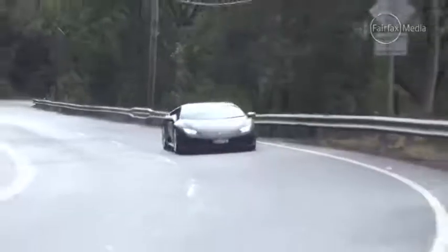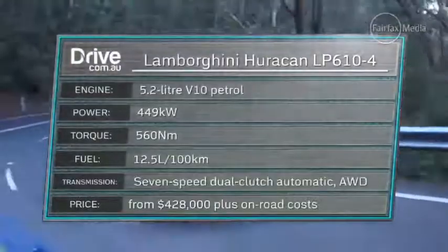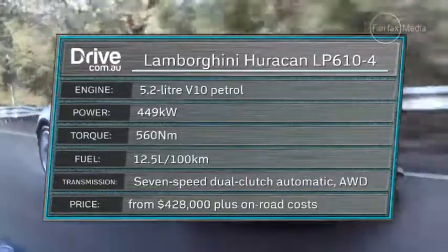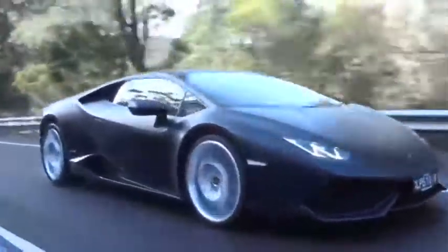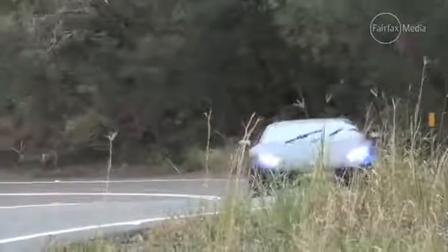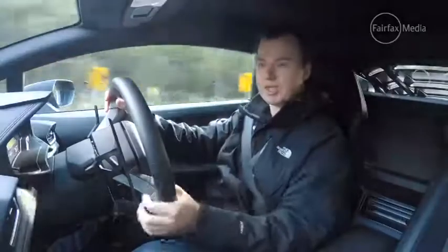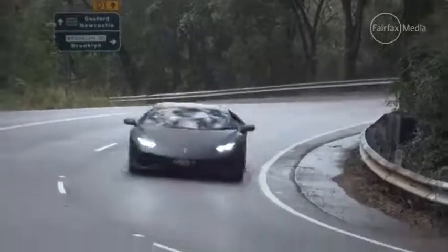But you don't buy a Lamborghini just to take it to the shops. This is a genuine supercar. Mounted behind the driver is a 5.2 litre V10 engine that produces 449 kilowatts of power and 560 newton meters of torque. That grunt is sent to the road via a version of Audi's Quattro all-wheel drive system and a 7-speed dual-clutch gearbox. The Lamborghini's refusal to join the downsizing turbocharged crowd is a blessing for anyone that loves the scream of a big capacity engine.